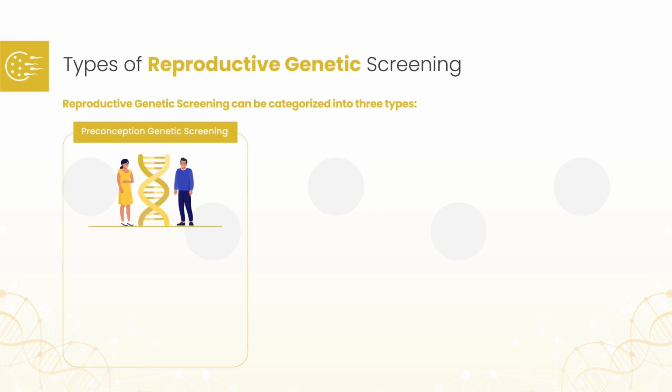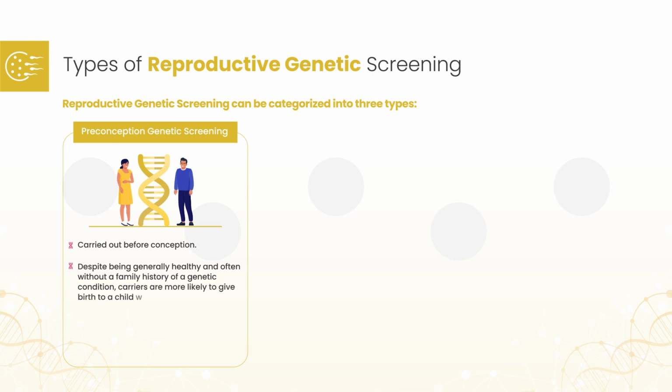Preconception genetic screening. Preconception genetic screening, also known as carrier screening, is a testing procedure carried out either before conception or during pregnancy to determine whether a person is a carrier of a particular genetic disorder. Despite being generally healthy and often without a family history of a genetic condition, carriers are more likely to give birth to a child who will be affected.